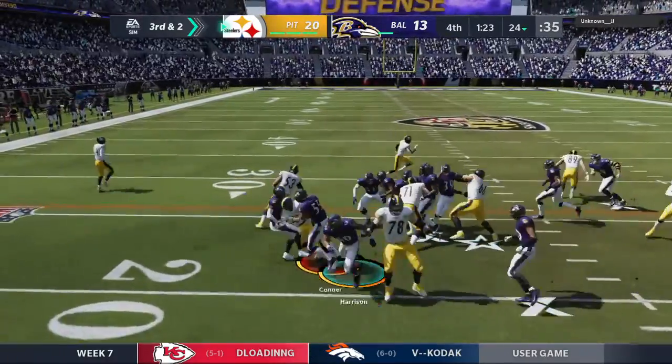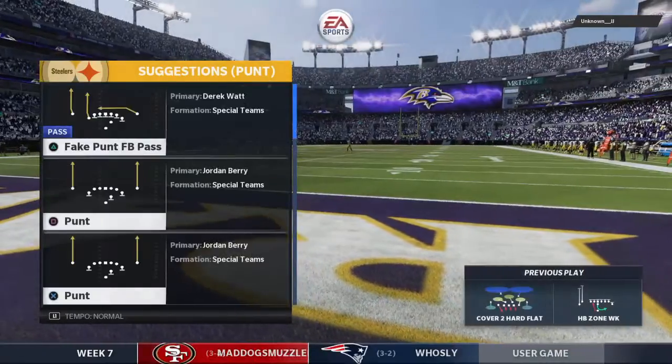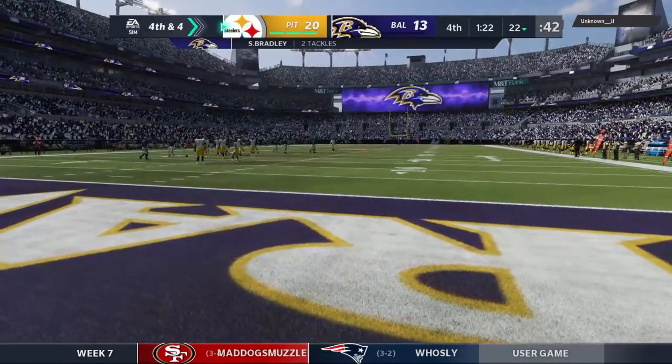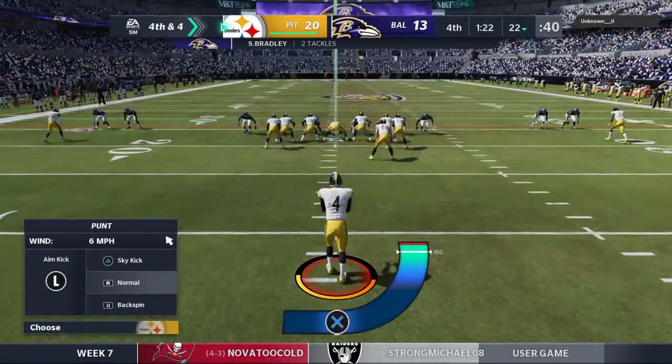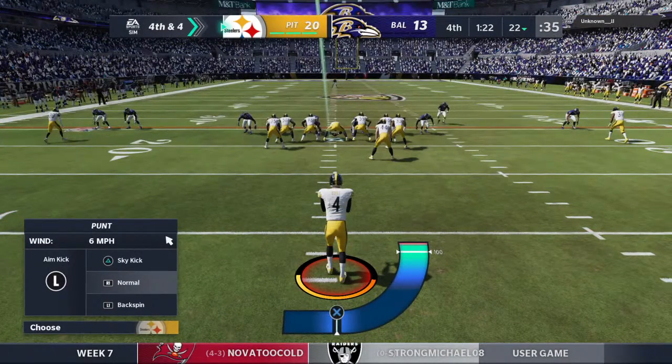They'll try and run for it with Connor. And this one goes nowhere, losing yardage back at the 22. Ravens going to use their third and final timeout as they'll head to the sideline and talk over what to do next.